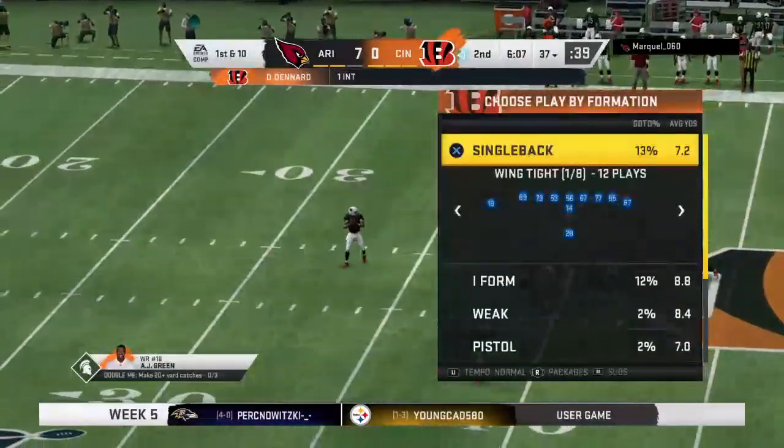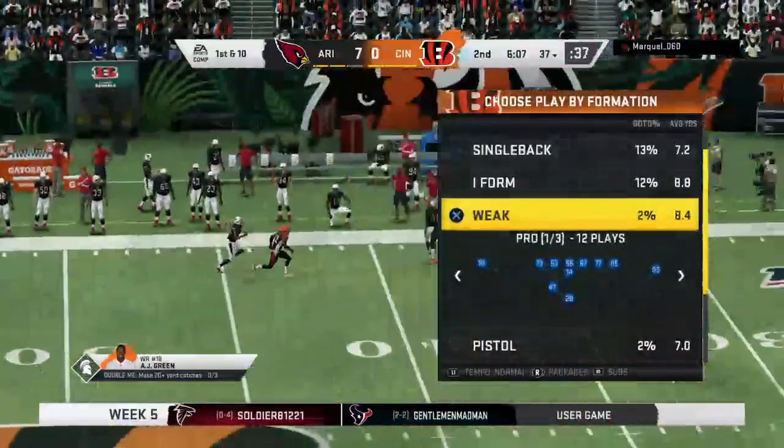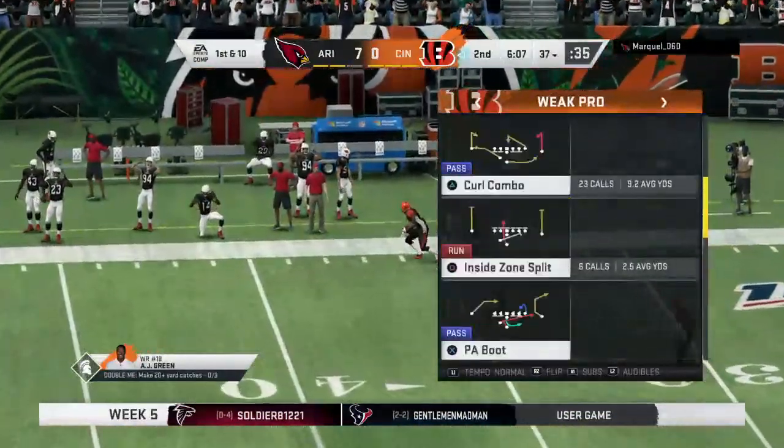And it's intercepted. Picked off by Darquez Denard. Andy Isabella was the intended target. Defensively that time, they were in zone coverage.